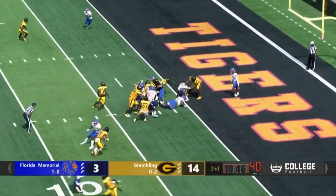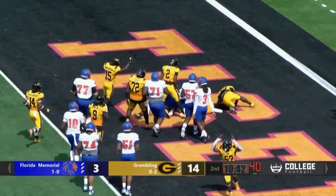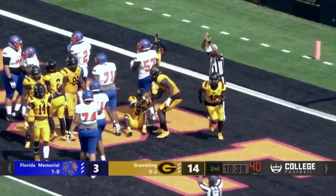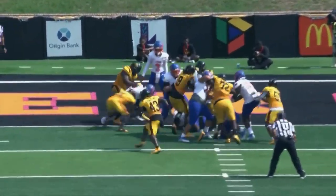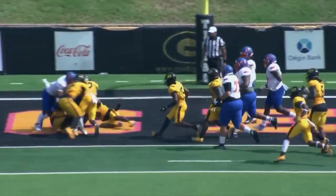Snap is high, but they handled it, caught in the end zone, and he's going to be dropped for safety. A great job by the Grambling defense. Jordan Harris. Boy, they got there in a hurry. Harris led the charge. Yeah, watch this one more time. Watch him just coming, barreling through, and he grabs him. Big number 98's the one that started the party in the backfield.